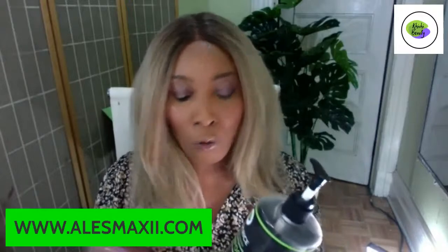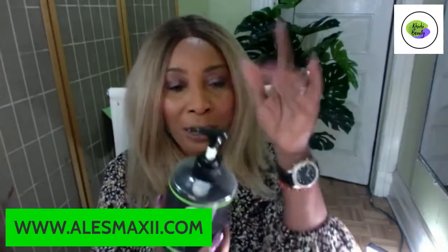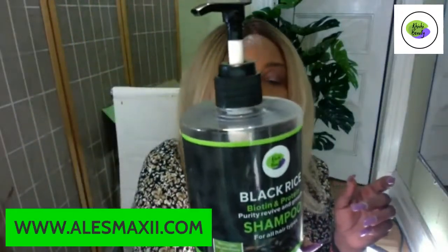Now, with all of those amazing benefits, we did not stop there. When you get this at home, the first time you open the bottle, you're not going to open it like me, because we do have a pump to make it convenient. And this is not a small bottle either, guys. This is 17.6 ounces. It's a jumbo bottle.